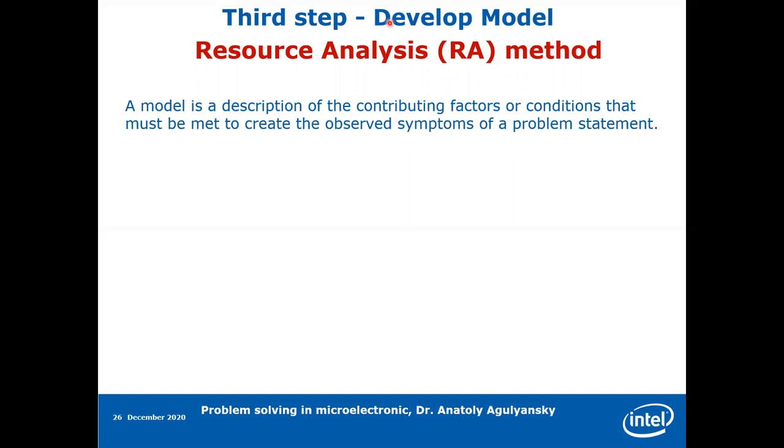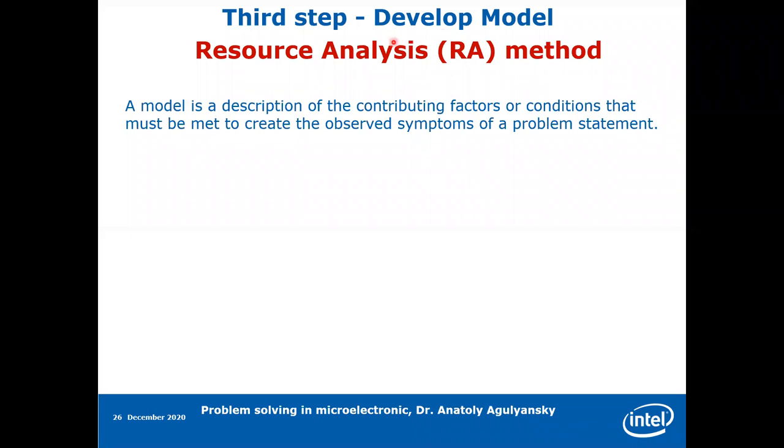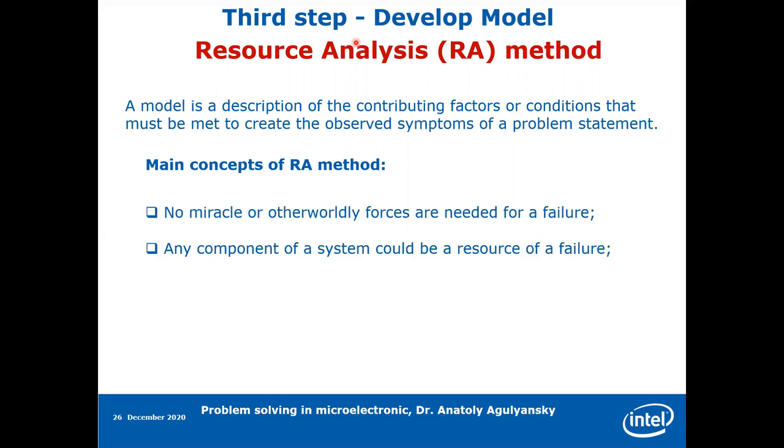There are a lot of tools helping to create a model. I like resource analysis. The resource analysis says that the system contains everything that could be a resource for the failure. It's not necessary that someone will come and make a problem.